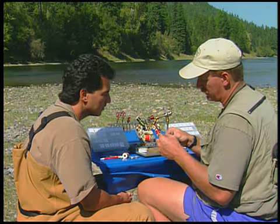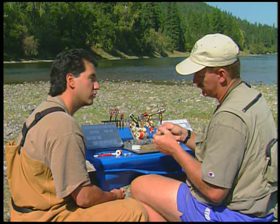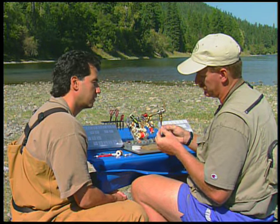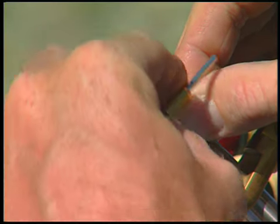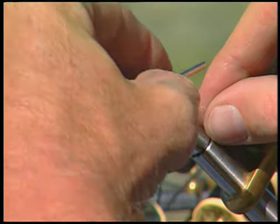All right, the next step then would be to take a couple of fibers from this mallard flank feather. And just 2? Just 2. Yeah, that's just a nice long wispy tail on this fly. Nice long tail. I'm not real concerned about proportion in terms of the length of the body to the tail. In fact, it almost looks disproportionately long.